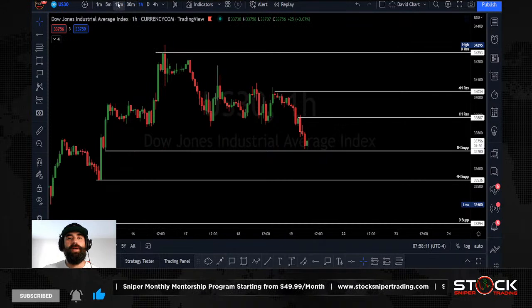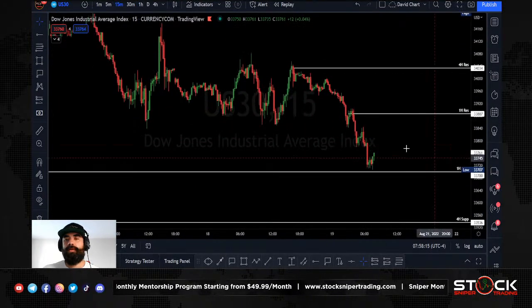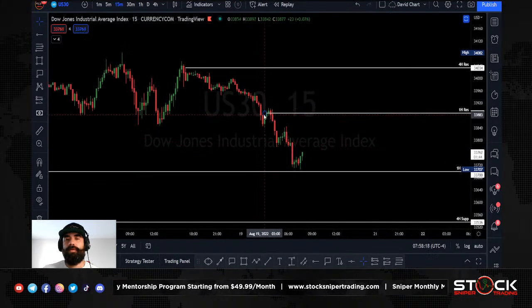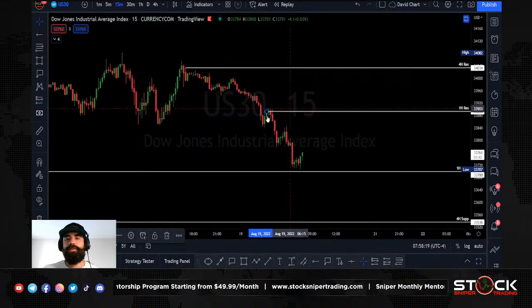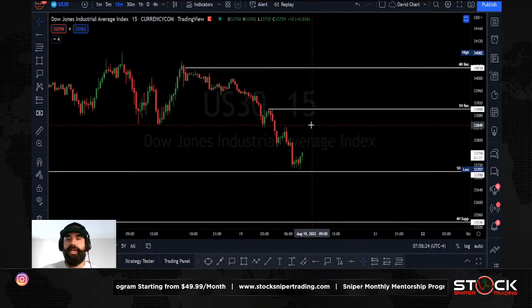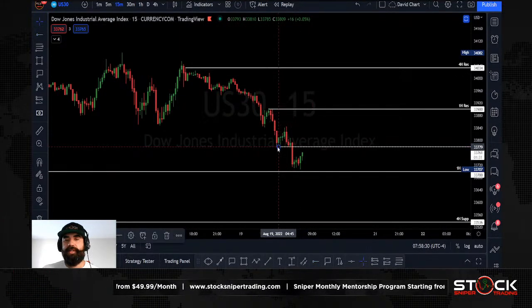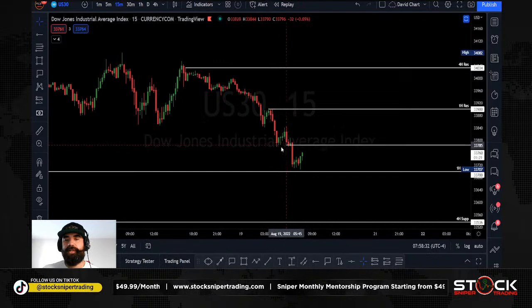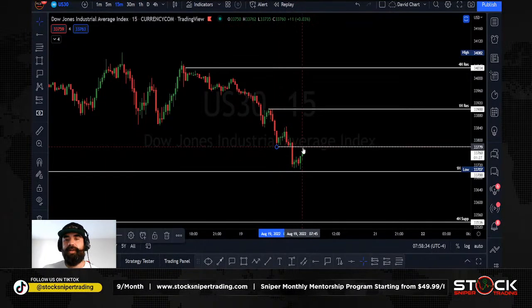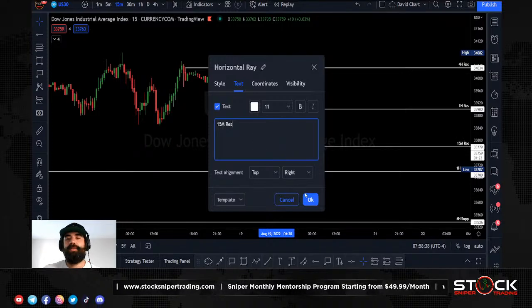Okay, let's take a peek now at the 15, guys. Okay, there's gold. All right, I'm assuming, I'm not too sure. I can't see gold on my other chart right now, so we'll just finish this up here and take a peek. All right, so 15-minute resistance. You can see it's coming up right around here. Nice rejection candlestick with the previous area here. So let's mark that up. 15-minute resistance.